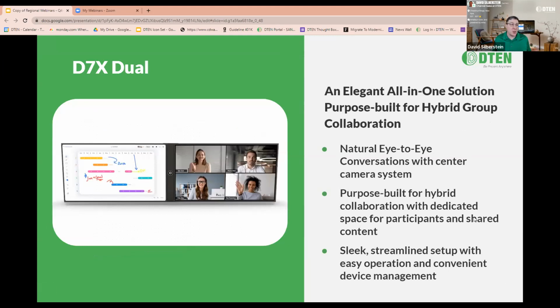All right, that brings us to the new D7X Dual. And the D7X Dual is now a dual screen display. And I do want to take a minute and emphasize dual screen displays. Dual screen displays are very, very important because now you can show content and remote people at the same time. So if you really want to have a true interactive session, a place where people are collaborating with each other, you really have to be able to see the people on the other side.